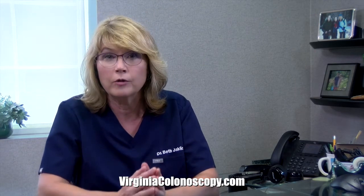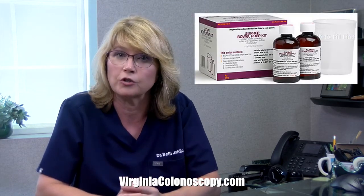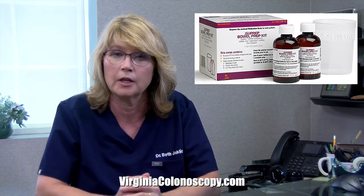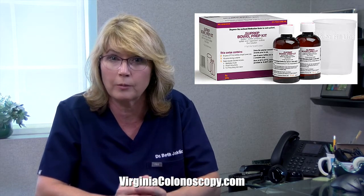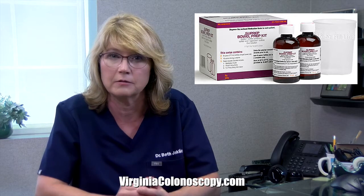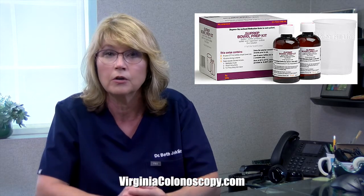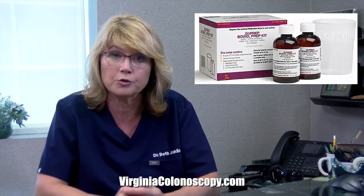While there are a number of different preparations for colonoscopy, our preferred preparation is called Suprep and is available by prescription through your local pharmacy. You will receive a prescription for the Suprep from our office and take it to your pharmacy. We recommend that you do this well ahead of time in case there are any issues with availability or insurance. Alternately, we can fax or call the prescription in for you. Our alternate prep is Miralax, which I'll discuss more in a minute.